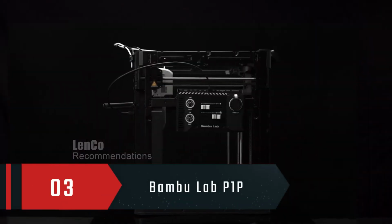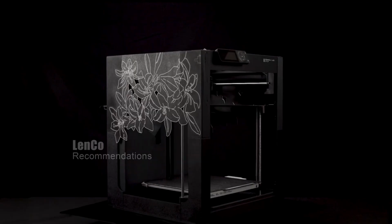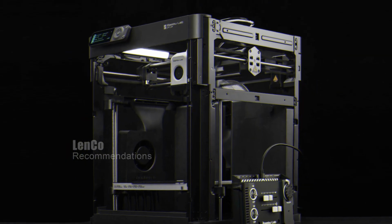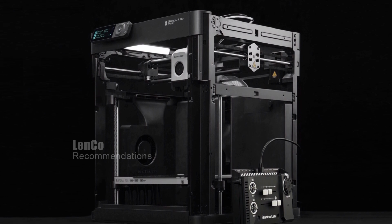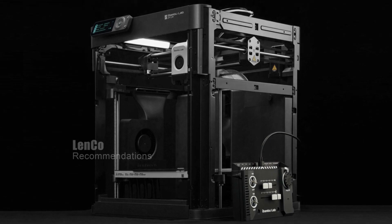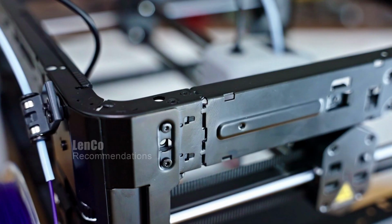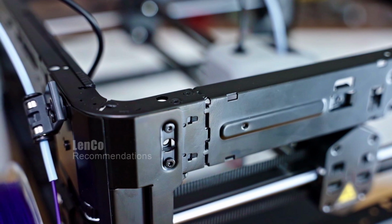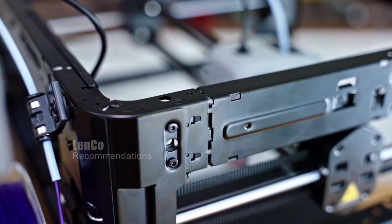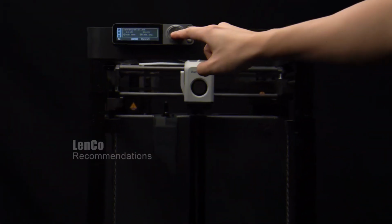Number 3. Bambu Lab P1P. The P1P is a Core XY printer that can print at speeds up to 500 mm per second and accelerations up to 20,000 mm/s². That means it can print faster than most consumer printers on the market. It also has a direct drive extruder that can handle flexible filaments and an all-metal hot end that can reach temperatures up to 300 degrees Celsius.